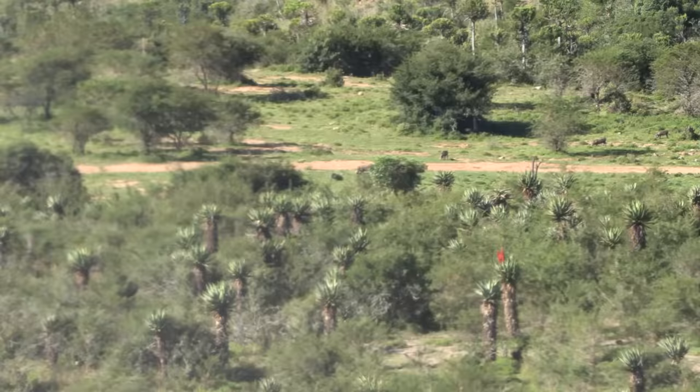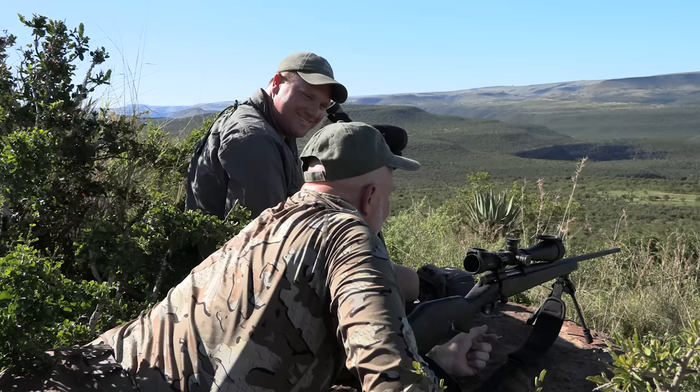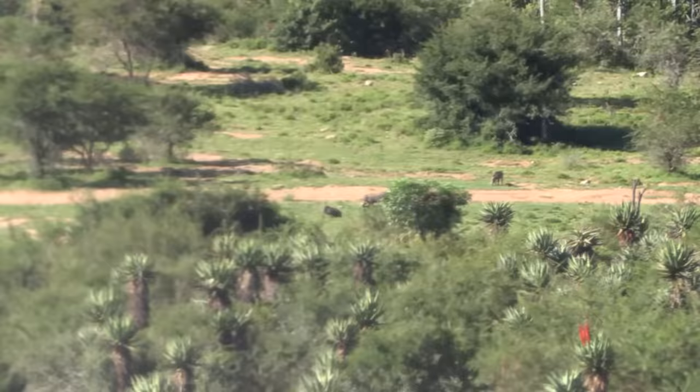What a shot. Congratulations. 500 yards. What a warthog, man. Is that your longest shot so far? That is my longest. Before, it was about 420. Well done. That was a textbook shot. You dropped him on the spot there. I heard it.